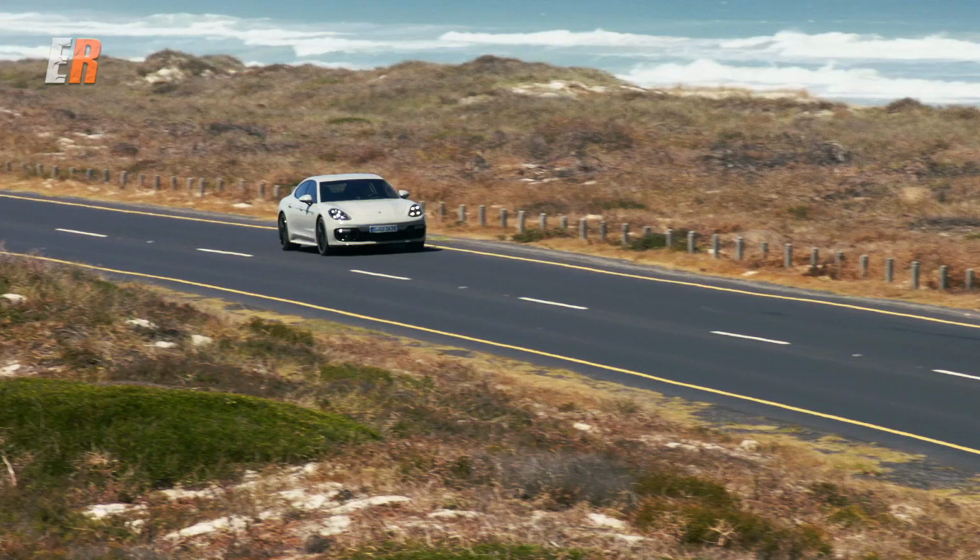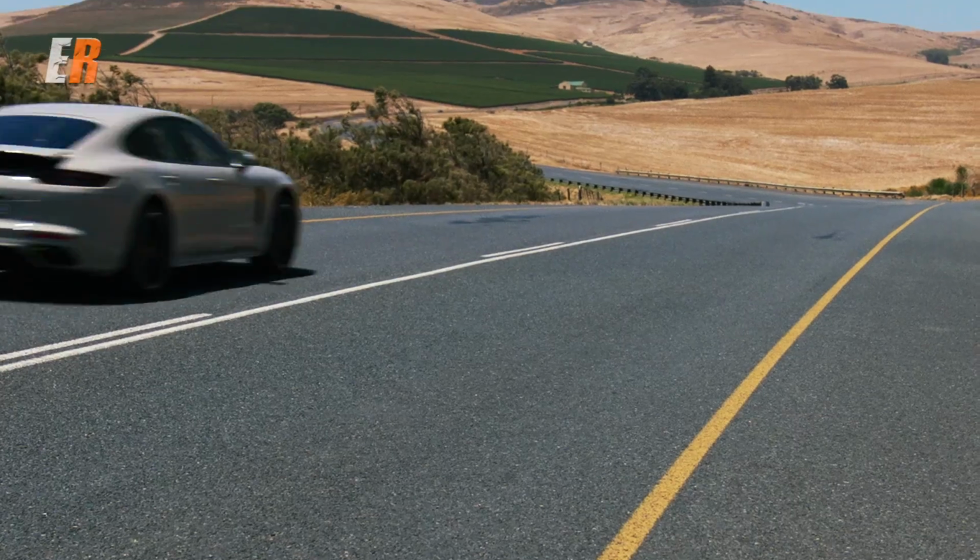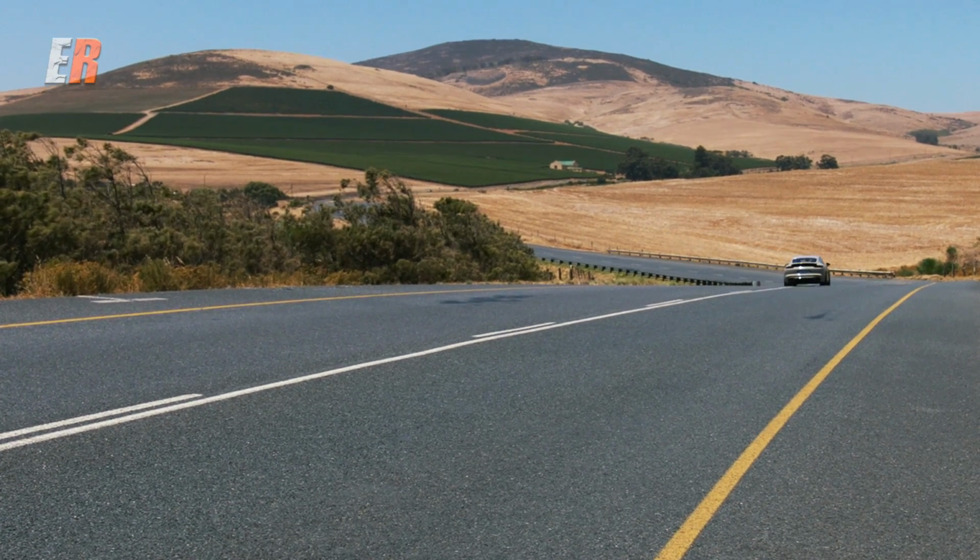You don't get anything. Oh. So anyways, but yeah, $113,000. Believe it or not, this is less than the Panamera 4S. Right. And this is all-wheel drive. Yep. It's a Panamera, and it's got the E-Hybrid system.